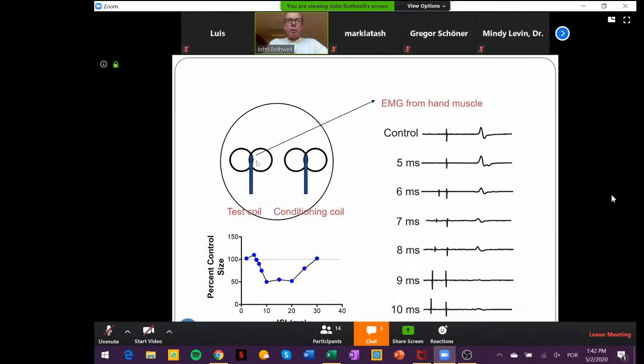The response to the test stimulus alone produces a response this big. If we give the opposite side of the brain a stimulus 5 milliseconds earlier, nothing happens, it's the same. If we give the stimulus 6, 7, 8, 9 milliseconds earlier, we see there's no response. So stimulating here has inhibited the motor cortex on this side, and it's taken 10 milliseconds for the information to get from one side to the other, probably through the callosal pathway.